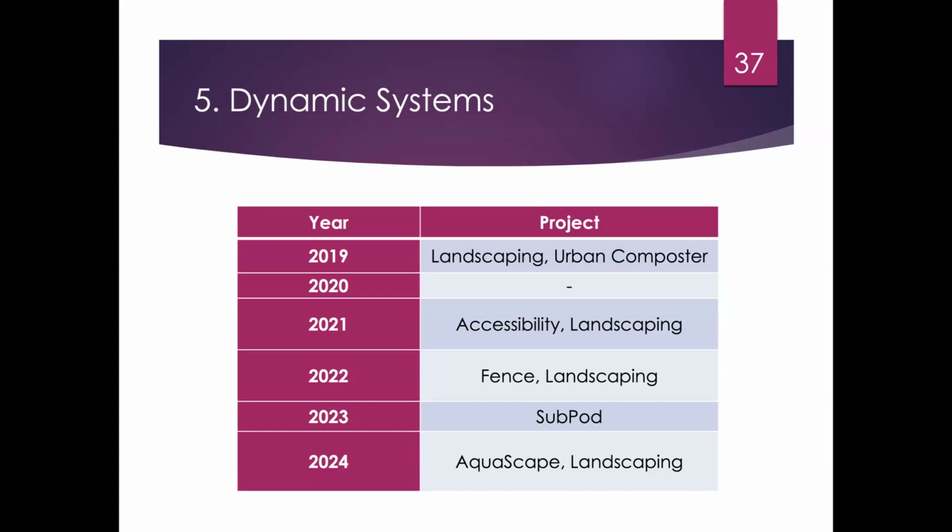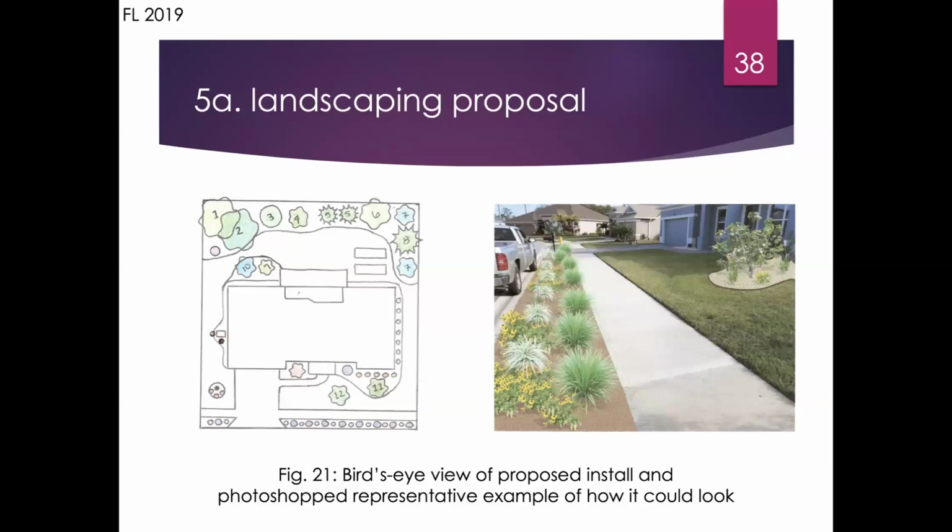So let me give you a quick rundown of what my very first proposal looked like. So this was my very first landscaping proposal. It is, as you can see, a bird's eye view of a proposed install. I had a bunch of plants that I possibly was going to put in. And then what I was able to do was actually create a photoshopped representation of how the front yard would look.